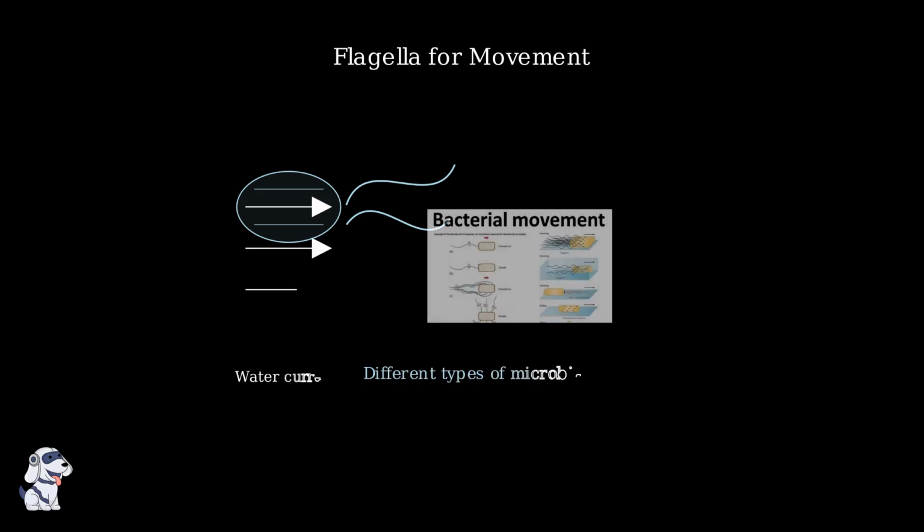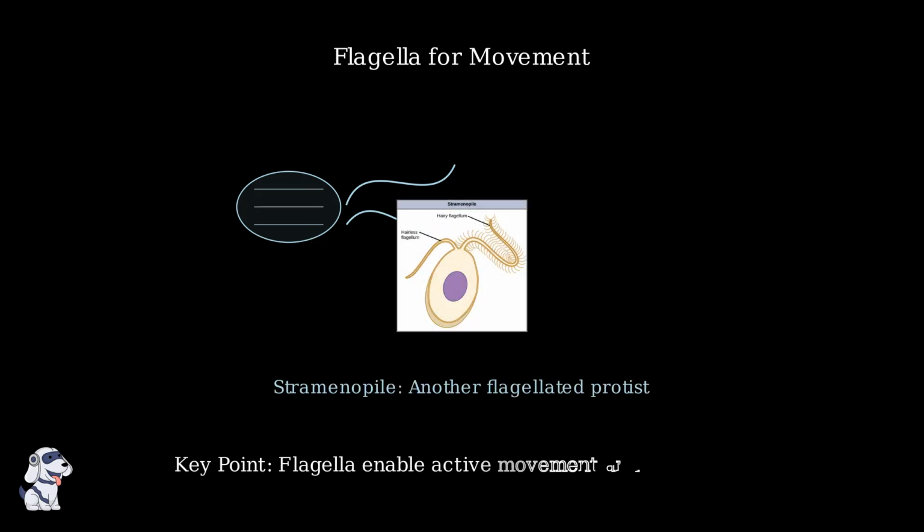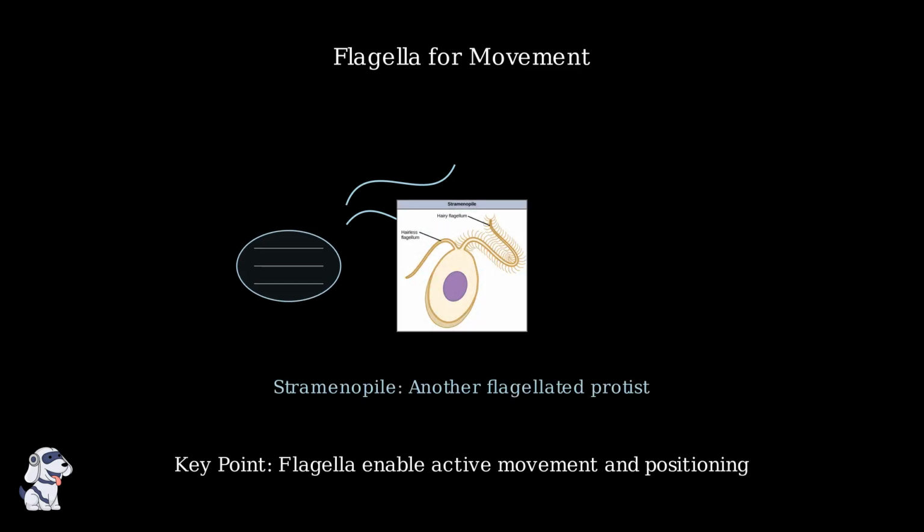Many diatom species lack these structures entirely and must rely on other mechanisms for movement. Diatoms without flagella rely on water currents, turbulence, and other passive mechanisms to move through their environment. Some may also use different types of movement, like gliding along surfaces. Understanding flagellar movement in diatoms helps us appreciate how these microscopic organisms actively navigate their aquatic world, seeking optimal conditions for survival and growth. Diatoms are true oxygen production powerhouses.